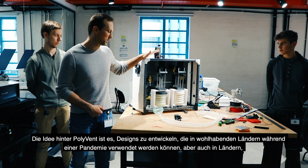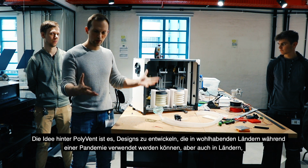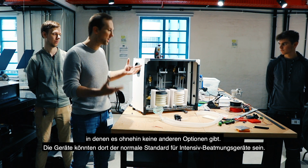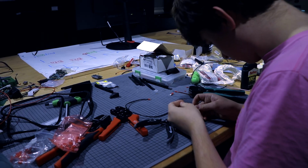So the idea for PolyVent is to create a design which in wealthier countries can be used during pandemics. But for countries which do not have other options anyway, this could become just a normal standard of care ventilator.